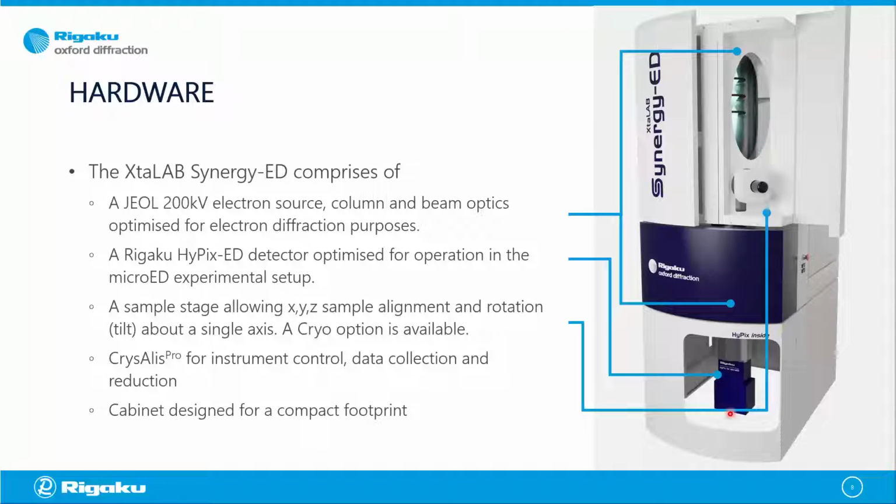The sample stage offers XYZ movement and a tilt axis. There's a standard sample holder which can be used for ambient experiments, and there's also a cryo holder if you need to do low temperature experiments, for example to stabilize sensitive samples.